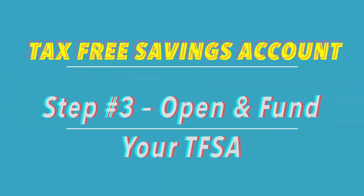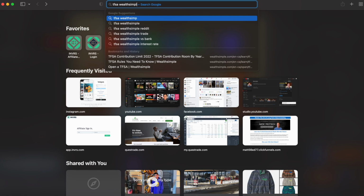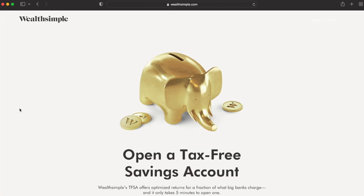Alright, so now that you've chosen a brokerage, the third step is to open and fund your TFSA. Opening your TFSA is as simple as signing up online, where you can just search TFSA and then the brokerage name, and you should be able to find a link to be able to create an account online. And to give you an example, I'll walk you through how to set up a TFSA with Wealthsimple Trade.